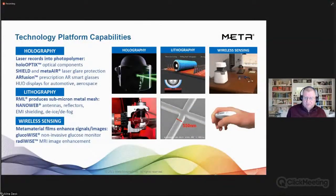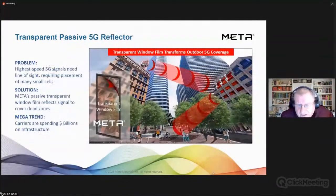And in our medical space, we tend to rely pretty much on the combination of metamaterial films that are combined with RF and infrared light signals to do imaging and monitoring and sensing of a variety of medical conditions. So let's talk a little bit about the applications that we're focused on today. First and foremost, we're looking at 5G.